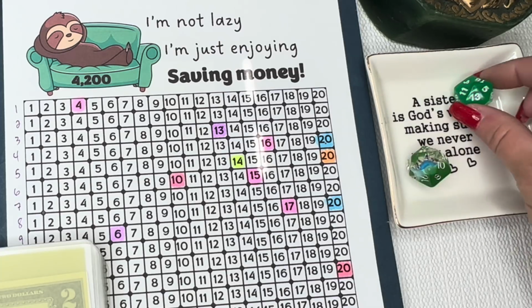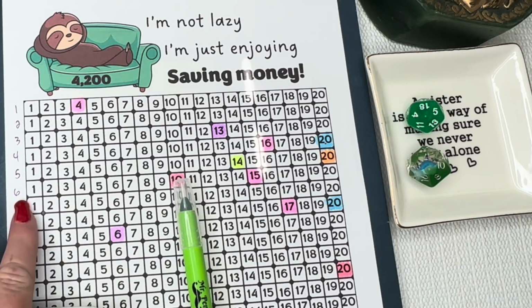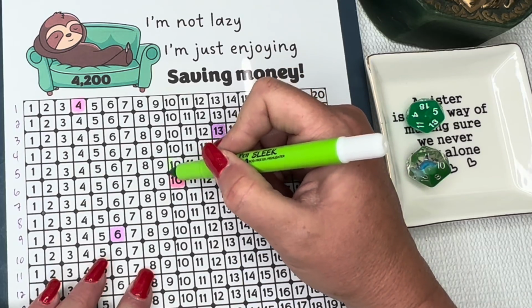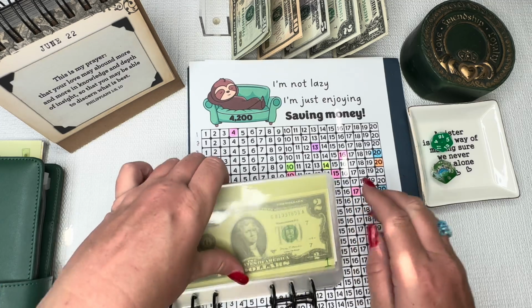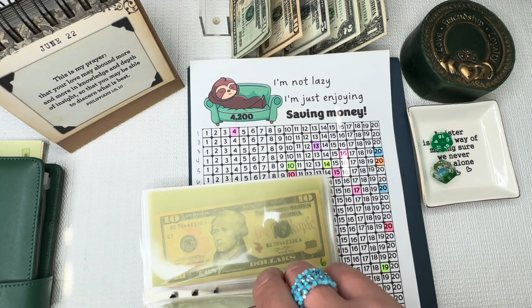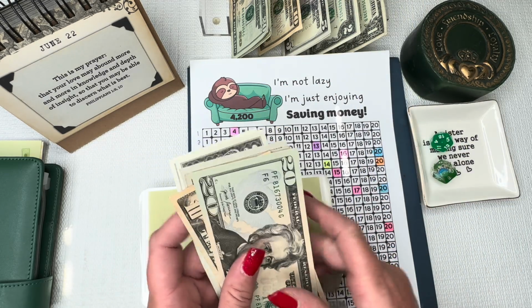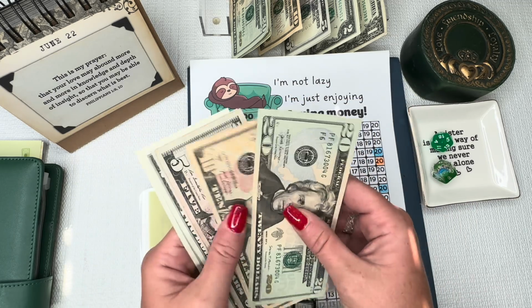All right, so we have a 5 and a 10. So either way, I'm gonna save $10. So we are gonna knock out the 10 in envelope 5, because envelope 5 is probably gonna have one of the most in here. So we're gonna add $10. And we now have 20, 35, 40, 42, $44 in here.